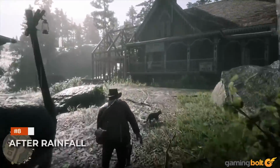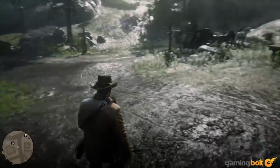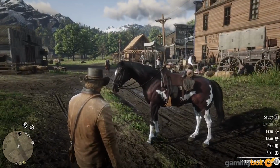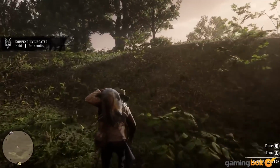After rainfall. It's not just Arthur and his clothes that look different after a heavy bout of rain. Dirt roads become muddy roads, there are a lot more puddles everywhere, the trees and foliage glisten with moisture, and even your horse's fur looks different. As the rain clouds roll away and the sun peeks out, you can actually see all of the moisture and wetness gradually evaporating as well.